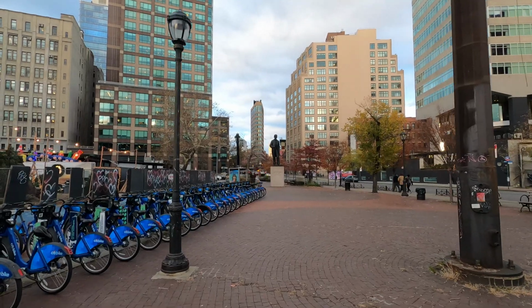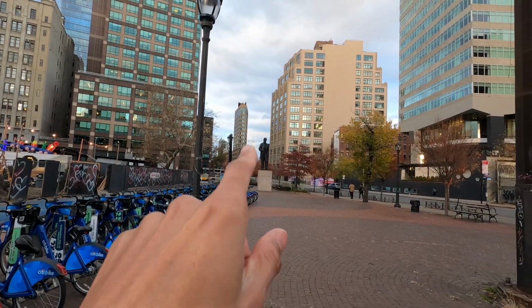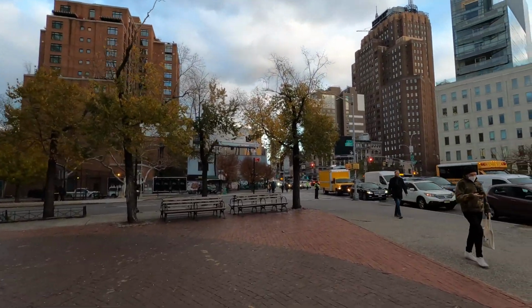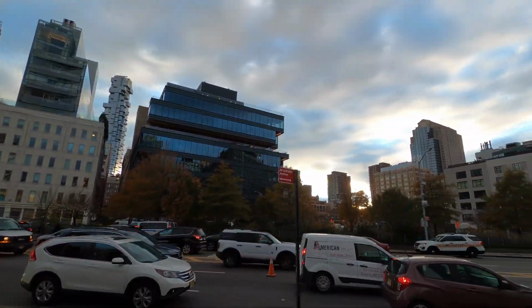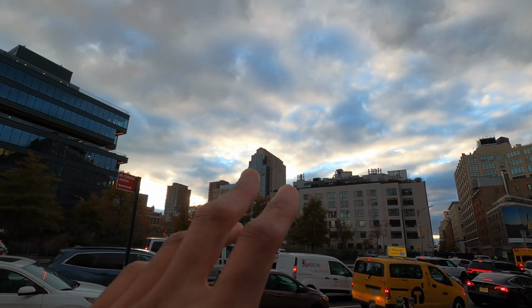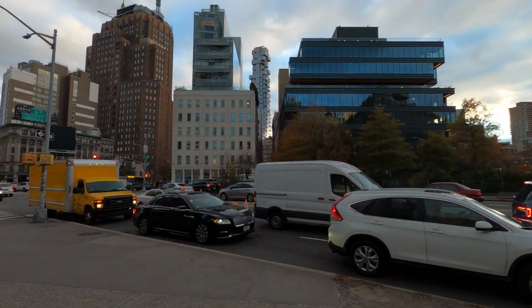And then ahead of me, too bad the GoPro can't zoom, but you can see the Empire State Building right there, that little spot that I'm pointing around. But yeah, this area is pretty nice with architecture and all that. It's really beautiful. And like I say, now with daylight savings, it gets dark a little earlier, so I try to rush the video. But I like how the sky sets down. I gotta say, the weather's really cold, but it still looks pretty nice.